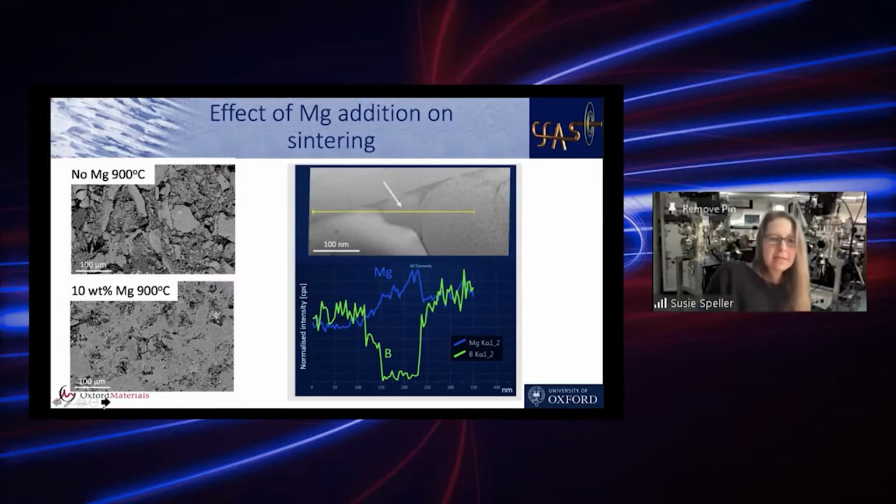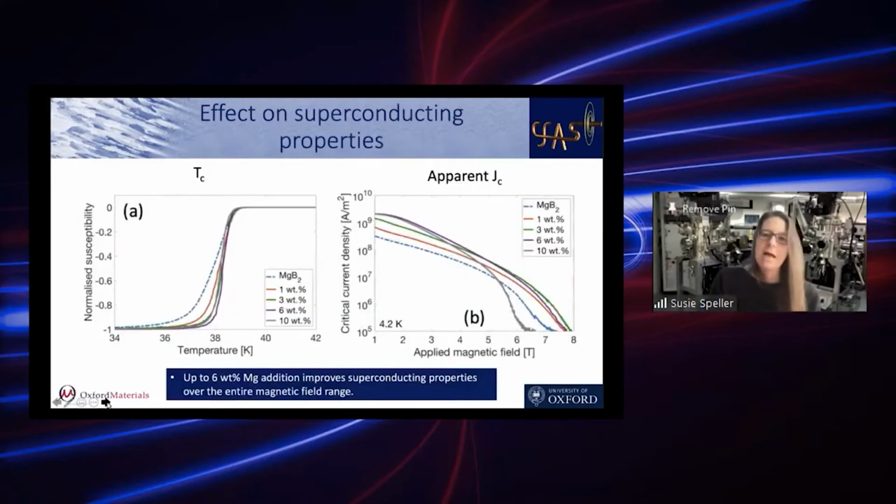Actually, we've done some STEM EDX and looked very carefully, and can't find it other than in these little pockets at the grain triple points of the grain boundaries. So again, that's promising. Looking at the superconducting properties, addition of magnesium doesn't do anything to the critical temperature. It keeps it nicely the same.